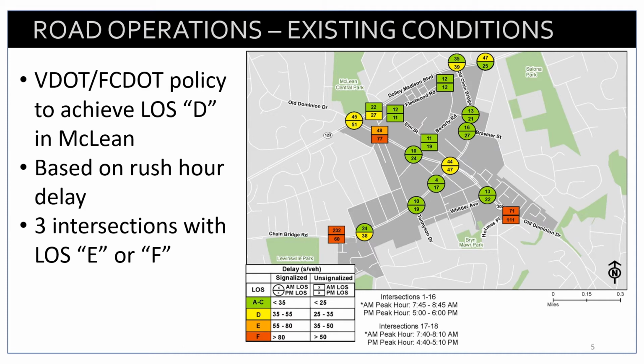This map shows the seconds of delay that drivers experience at major intersections during rush hour in McLean, either when they're waiting for a light to turn green or yielding to other road users, according to the traffic model. Delay results are often organized into level of service, or LOS, grades from A to F to simplify. You can see there are 3 stop-controlled intersections with high delay, shown as red and orange squares at Ingleside Avenue, Park Avenue, and Old Dominion Drive; Holmes Place, Hampton Hill Circle, and Old Dominion Drive; and Davidson Road and Chainbridge Road.